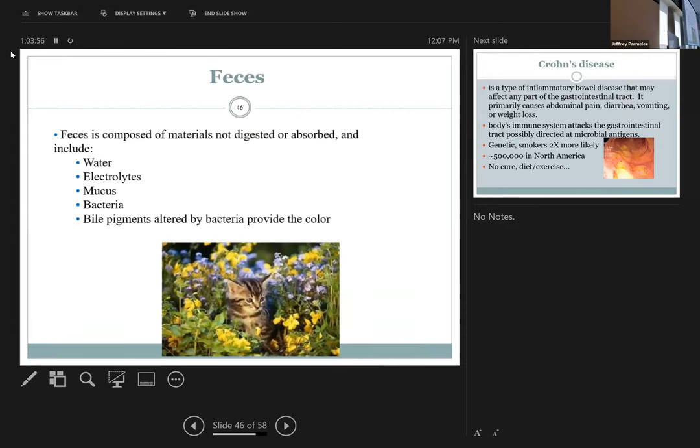Feces. I put a picture of a kitten because I didn't want to show anything more realistic. But indeed, our digestive waste is a lot of our cells from our intestine, and a lot is bacteria. Bacteria live in our colon by the billions and trillions, and they're always being gotten rid of too. There are so many of them, and they divide so rapidly, that you always keep a bunch of them.